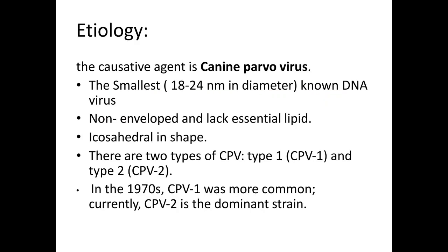If we talk about the etiology, this is caused by the DNA virus canine parvovirus, which is known to be the smallest virus, and is non-enveloped and lacks essential lipid. Non-enveloped means that it is not coated with any host cell membrane. It is icosahedral in shape. There are two types of canine parvovirus that are common in the world, canine parvovirus 1 and canine parvovirus 2. In the 1970s, or in the early times, canine parvovirus 1 was most common, but nowadays the canine parvovirus 2 strain is the dominant strain.